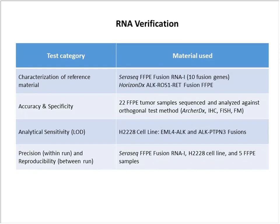This is the outline of our RNA approach. To be honest, at first we were skeptical of how well this assay would perform with RNA fusion detection out of FFPE material. As such, the RNA was tested with as many fusions as we could get our hands on, using reference material on 22 FFPE tumor samples.